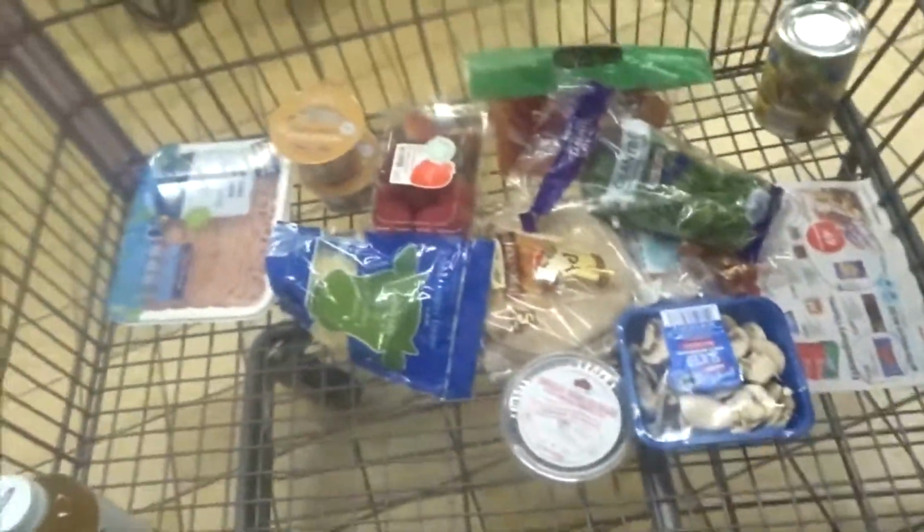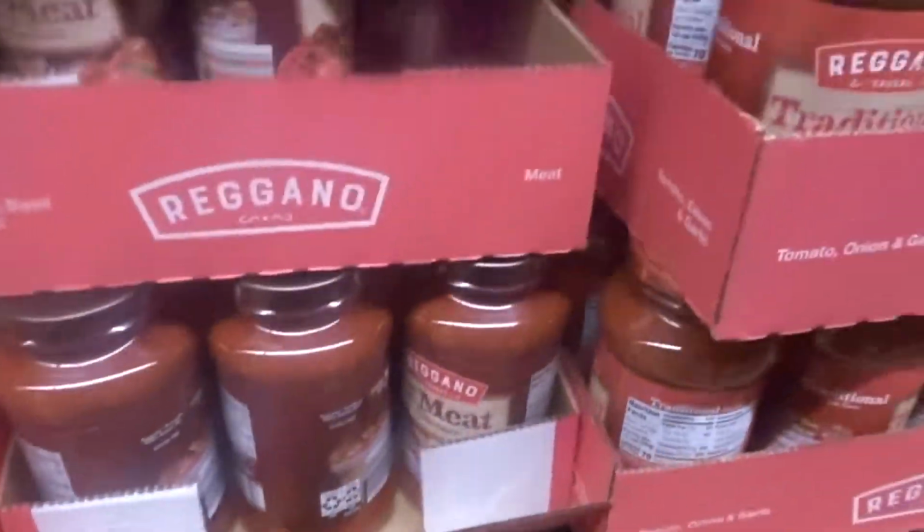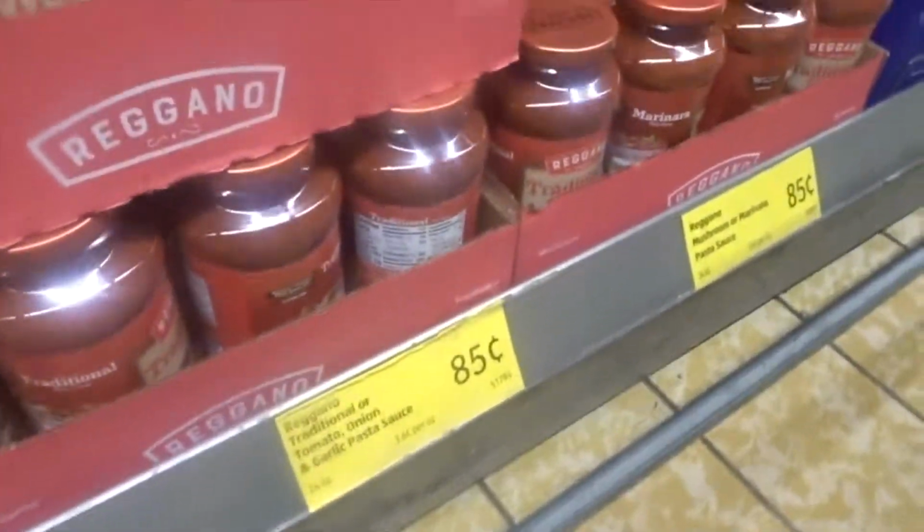So I also needed some pasta sauce. They had great prices on that. Found pasta sauce for 89 cents, and it was also awesome that they had some organic options.